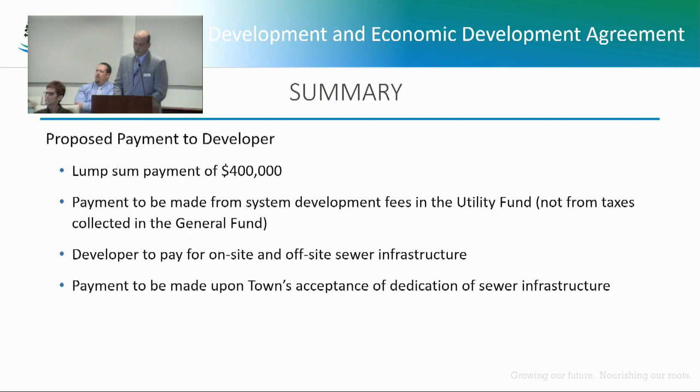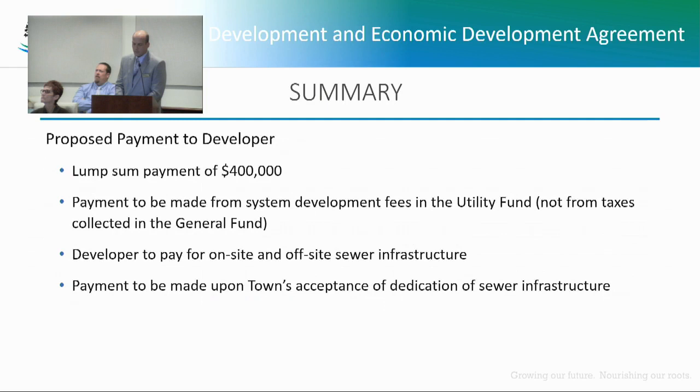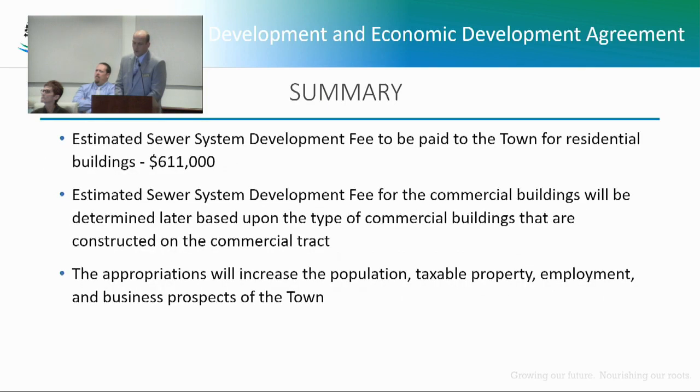I'm going to return to the previous slide for just a moment, just to point out that the net cumulative revenue would exceed $400,000 by fiscal year 25-26. In addition to the tax revenue that would be realized by this development, the estimated sewer system development fee money that would be paid to the town for the residential development is projected to be $611,000.